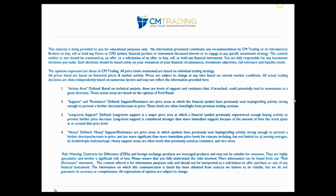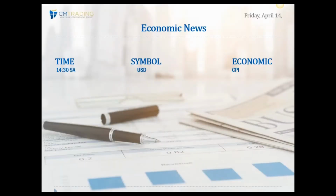So looking at the economic calendar today, just really one thing later on today coming out of the United States. It's coming out at 2:30 South African time, and it's a CPI number. So just keep in mind that this is coming out later today. So that's on the agenda. Now, we spoke about CPI numbers yesterday in the webinar and how important they are. So this is a high impact number, so just keep it on your radar. But let's look at the chart.